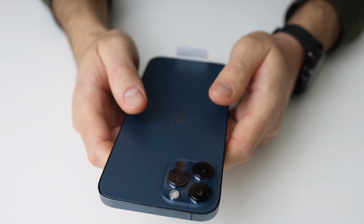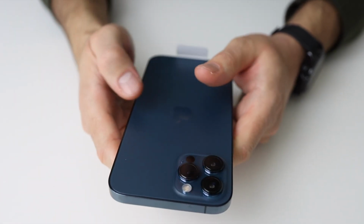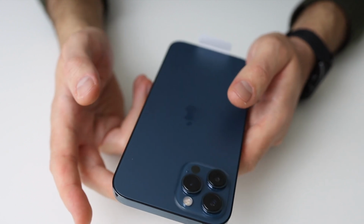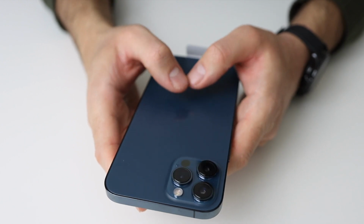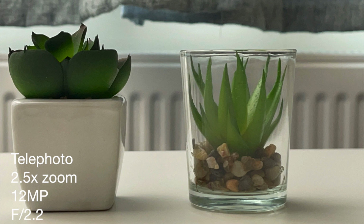Just to put things into perspective, the camera that I'm filming this on at the moment is a Canon 90D with a Sigma 1.8 lens, 18 to 35, and that lens alone costs about £600. So with the entirety of the package that you're getting with the iPhone, that's a very, very good camera on this kind of phone. The second camera is a telephoto, which comes in with a 2.5 zoom.